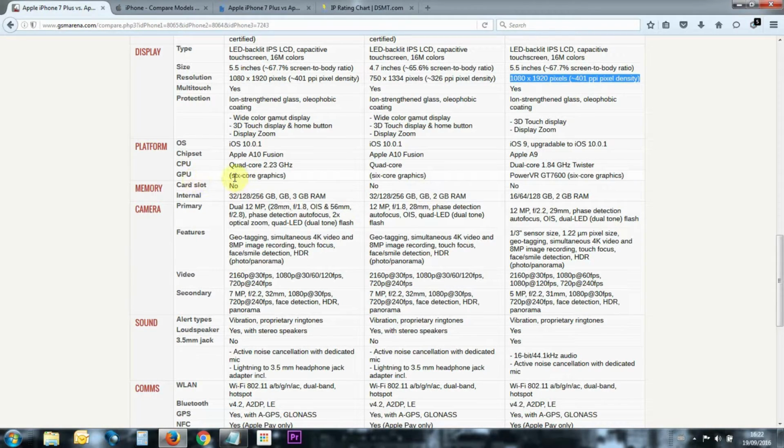When it comes to the graphics card, it's got six cores, and with the 7, it has six cores as well. But in 6s Plus, it has got six cores as well. I don't know if it's the same model graphics card installed in 7 as 6s Plus, which is the PowerVR GT7600 or not, but you guys can do research on it and find out. But as far as I'm concerned, it has got six cores, so that's good. Now another thing is the storage installed on iPhone 7 Plus is 32 GB as base, and on 7 as well, whereas on the previous version it starts with 16. So iPhone 7 wins here as well.